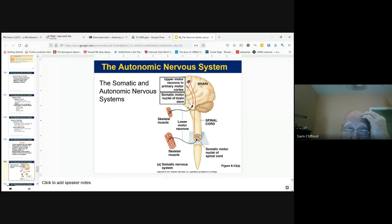This is the precentral gyrus. This is where the motor system is. The somatic nervous system is going to take care of sending information out from the center where voluntary muscle contraction is regulated. So here's the primary motor cortex, and the motor cortex.